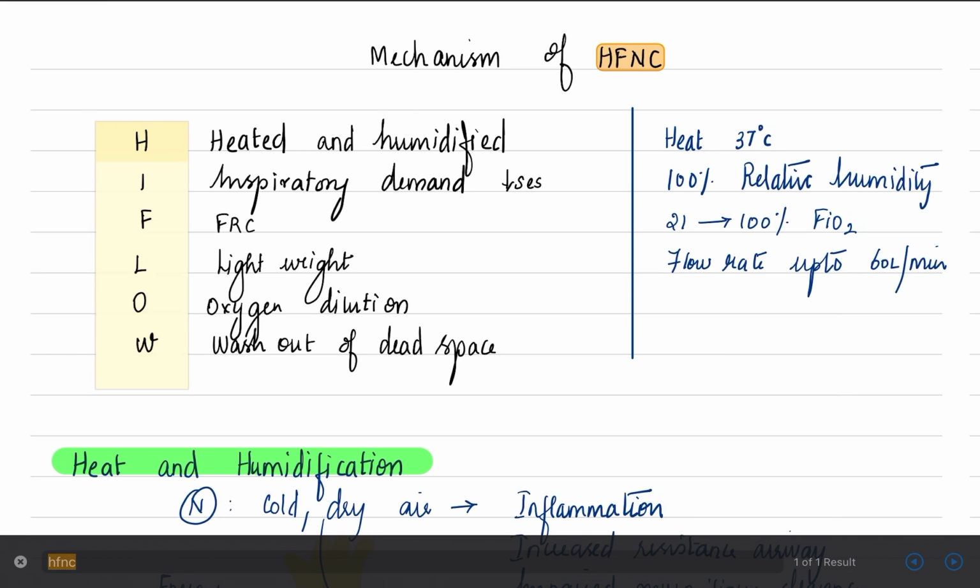So I'll be starting off by discussing the mechanisms of HFNC. So heated, humidified, high flow nasal cannula. If somebody asks you as a Viva question, or if it comes as a theory question, and if you're starting a patient on HFNC, you need to know how it works. So then you decide which patient it would help and which patients it would not, right?